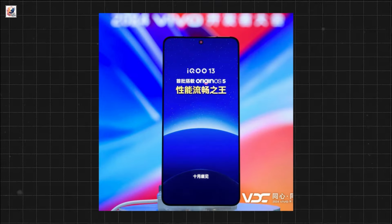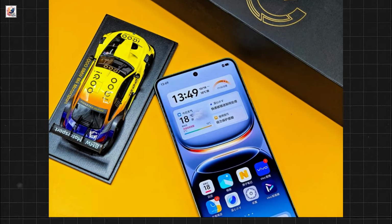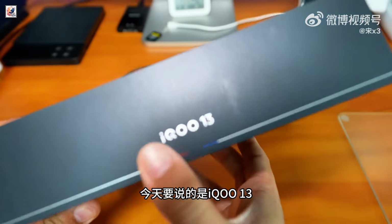iQOO has already revealed the front design of their upcoming flagship. This is the iQOO 13 display front first look hands-on. And this is the box, iQOO 13.